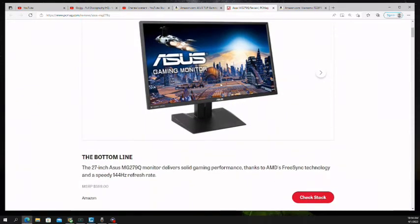I do enjoy hardware in that respect, but when it came to monitors, I never really got into the hardware of it because the monitor is something that you stare at all the time.